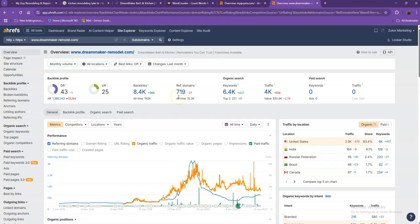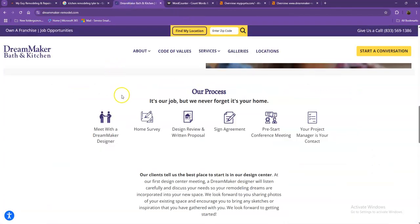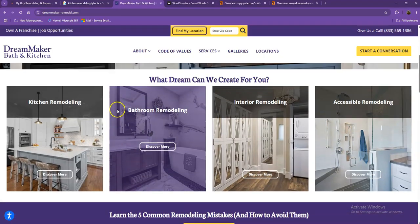So the 719 referring domains that they have, these are what we call the good or high quality backlinks, while the rest of the missing backlinks, those are what we consider the spammy backlinks. And also, you don't need to be overwhelmed with the numbers that they have here because we know that this is a franchise or somehow like a nationwide company.